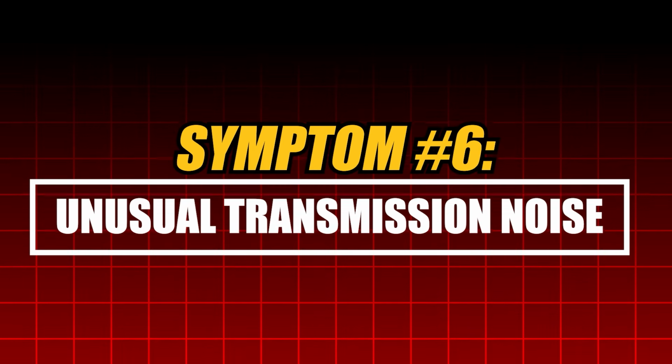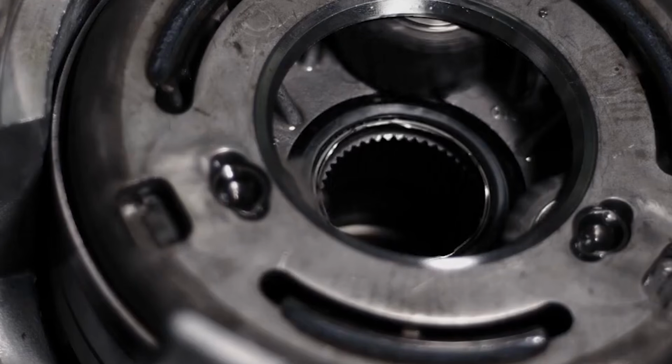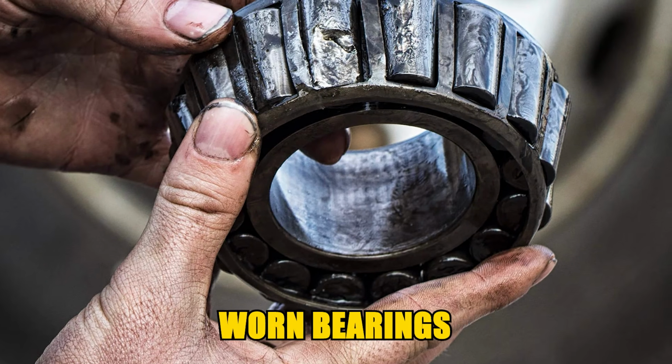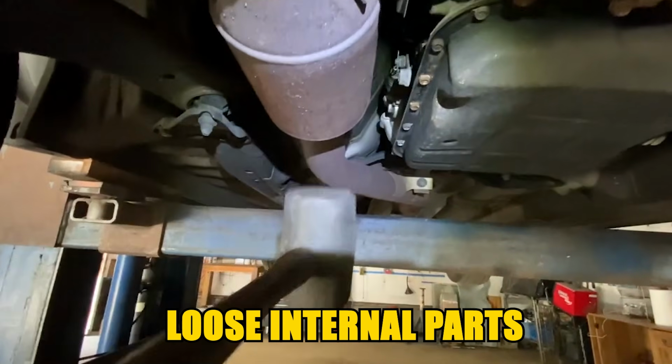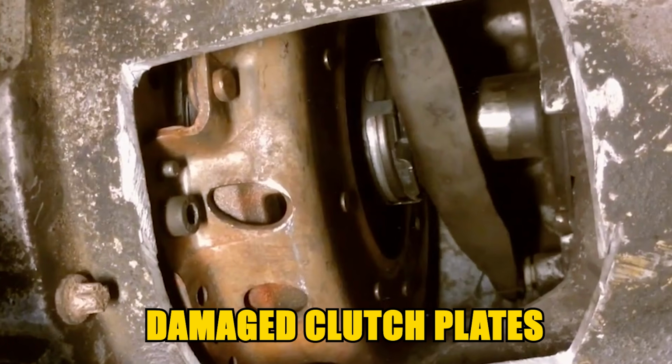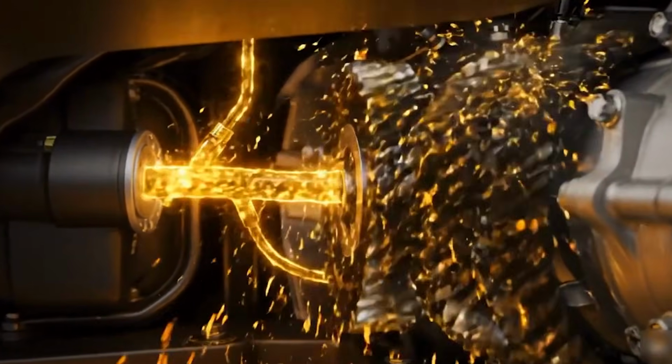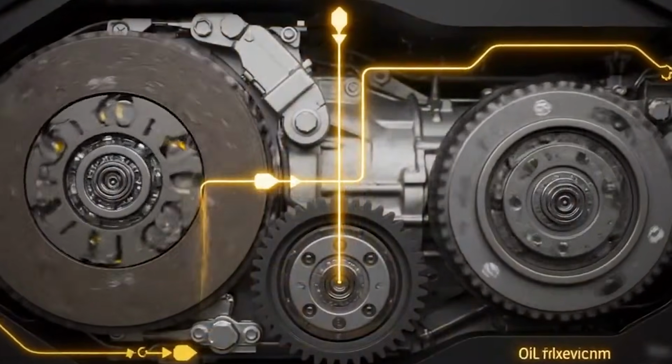Symptom 6. Unusual transmission noise. When the torque converter goes bad, your car may start making unusual noises. Whining, grinding, or even a soft rattling when in gear. These sounds often come from worn bearings, loose internal parts, or damaged clutch plates inside the converter, and they tend to grow louder as the problem worsens. Normally, the fluid inside cushions these parts and keeps things running quietly.